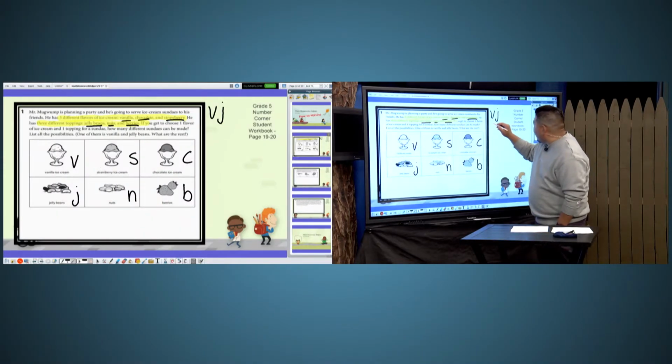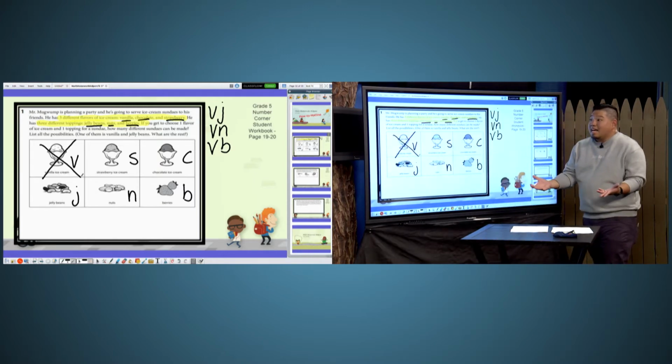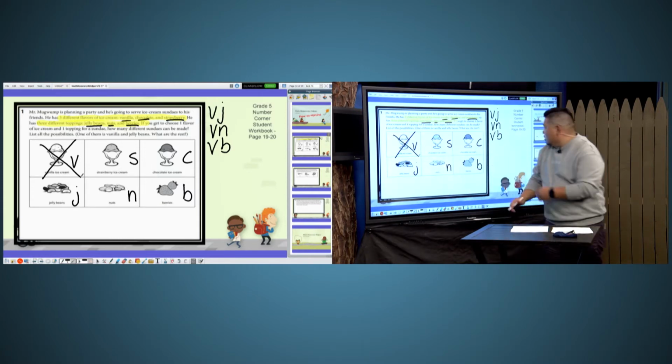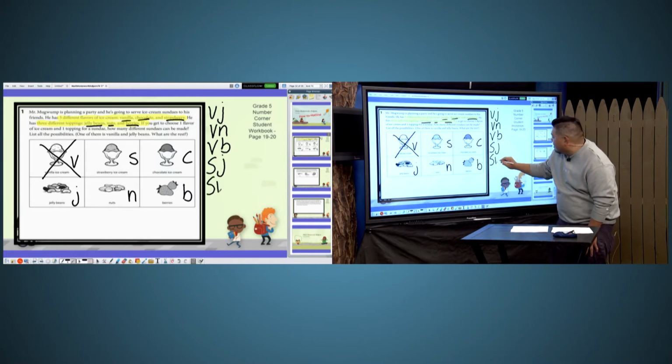All right. So we have the vanilla and jelly beans, the vanilla and nuts, and the vanilla and berries. And that's it for the vanilla ice cream. So we can do the same exact thing by moving forward with the strawberry ice cream. Okay. So if we start with strawberry and jelly beans, and then we have strawberry and nuts, and then strawberry and berries.